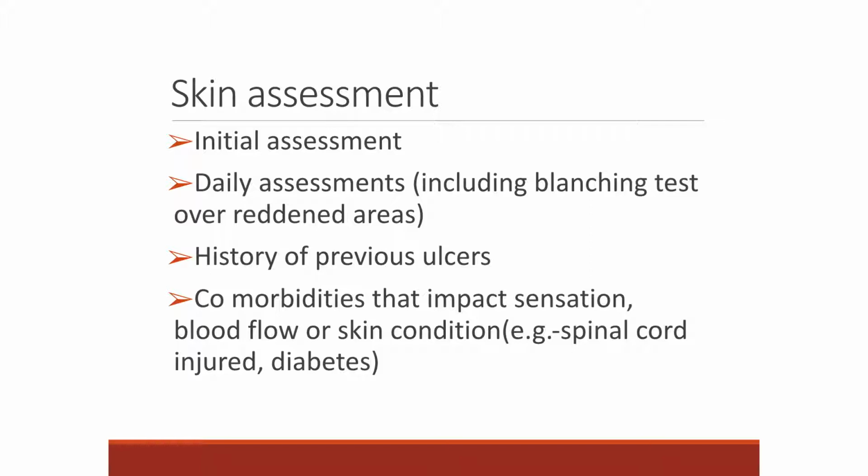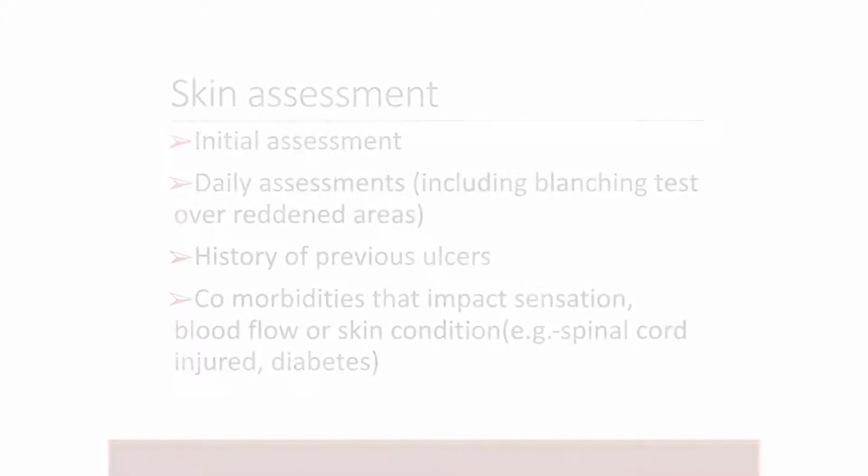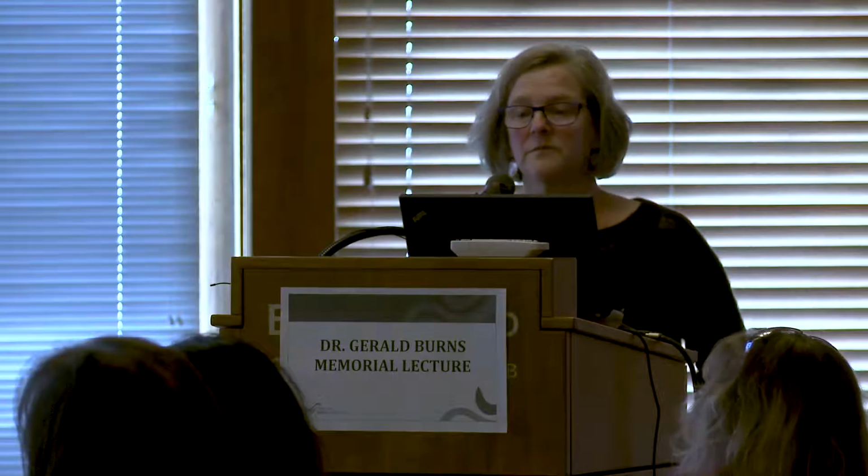One of those things that I always talk to nurses about is looking at blanching tests and making sure that we write that down. What's the capillary refill? Is there still good circulation in that area? What is the history of that patient in terms of previous ulcers, and what's the comorbidities? Are we taking those into account when we're doing our assessment? Do we acknowledge that they have sensation or blood flow or skin conditions that need to be followed through while they're in hospital?